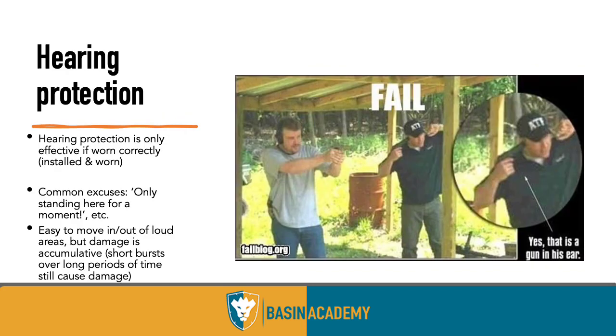We don't want to use pistols, for example, to plug our ears with. That's a bad idea. I want to take this photo down because I've used it. If you've been through this course a few times, you've seen it, but I just love it. Sometimes we just use what we have, right? But if you have a pistol, just don't use that for your hearing protection.